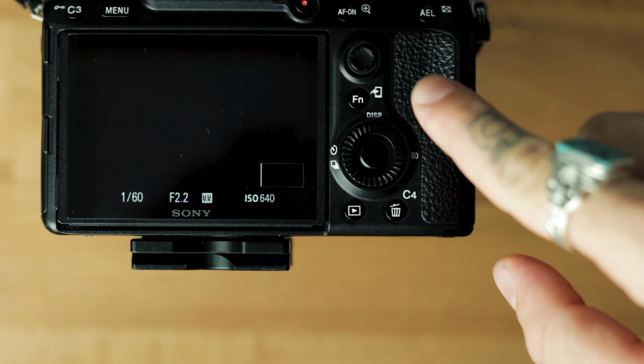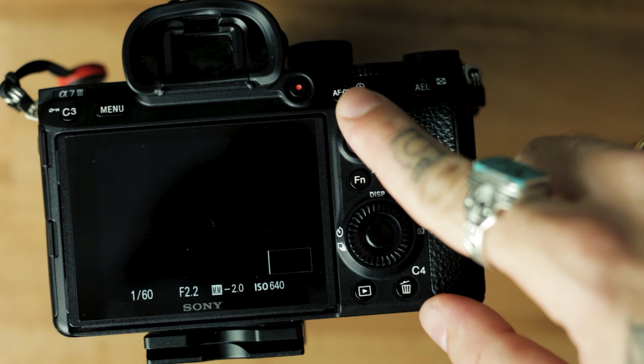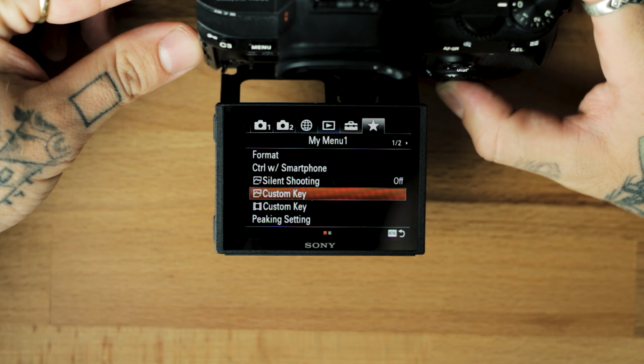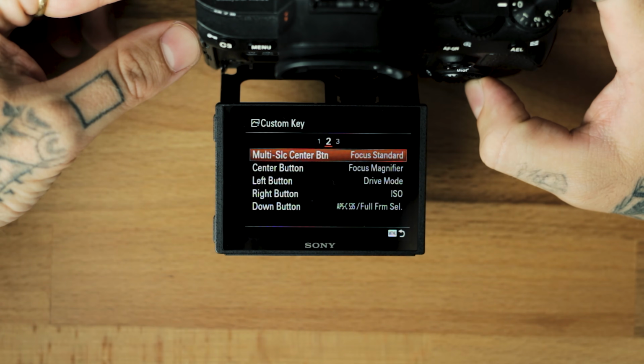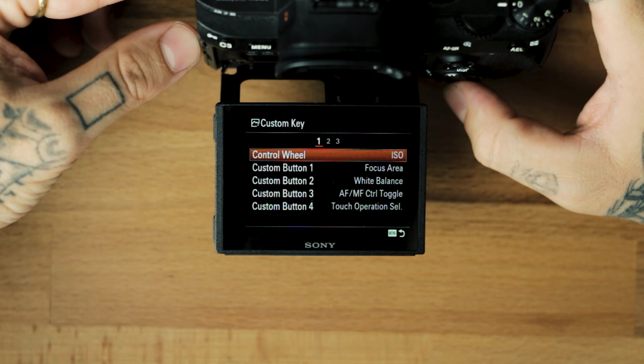You can customize this entire wheel, the center button on this little dongle, and then both your AF buttons, which is sick. To do this, you want to find your custom key settings. You can set different ones for photo and video depending on what you need them for, and look at all these things you can customize. It's absolutely ridiculous. I'm not going to tell you how to have it laid out, but I'm going to show you how to do it.